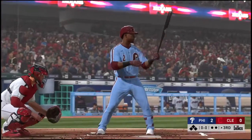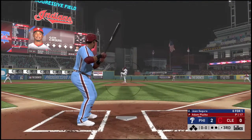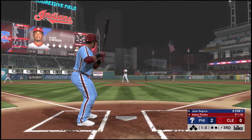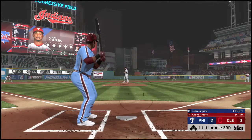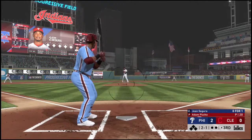Top of the third set to get underway, and that'll bring in the middle infielder, Gene Segura. One of the keys to securing a win, they want to keep the pressure on and try to build that lead as much as they can moving into the later innings. Ball 1 to start the at-bat. Went about halfway there, but it's a called strike regardless. Yanked the slider across that time, laid off for a ball.